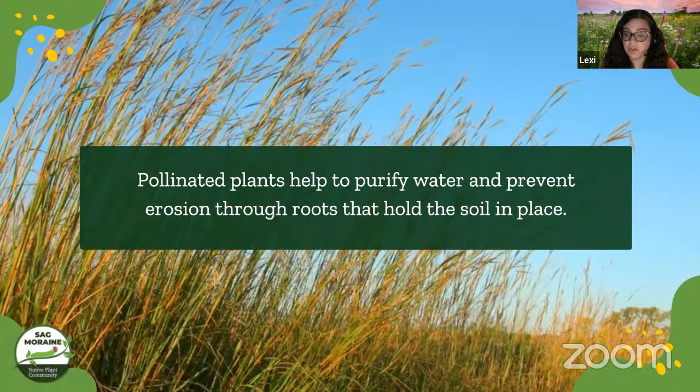Pollination also helps purify water and prevent erosion. With all of these plants, their roots hold the soil in place. So the foliage cover breaks up the force of precipitation falling on the ground, which otherwise might cause erosion. And one of the special things about our native plants is that the roots go so deep into the soil. That's why they can survive drought. That's why they can survive fire.